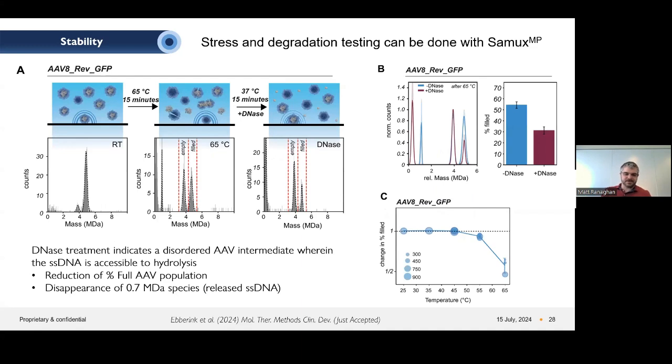In another example from a different research group, we see how they used thermal stress to take their AAV8 sample, and after an initial reading at room temperature, subjected the sample to 65 degrees for 15 minutes, saw an increase in the population of empty virus, and what they determined to be a population of the transgene down at about 0.7 megadaltons, which they concluded was a release of the single-stranded DNA.